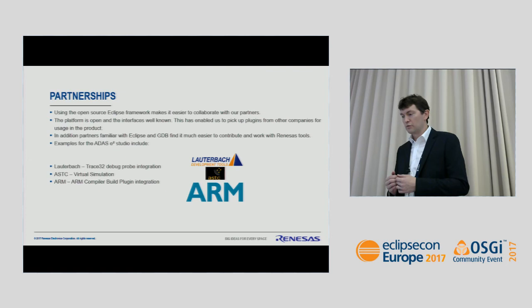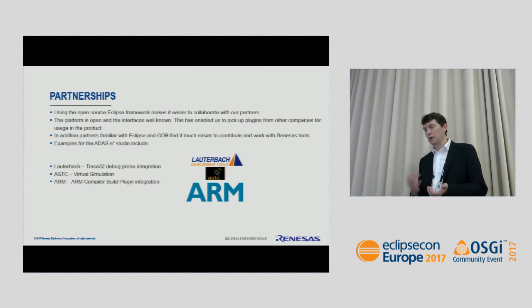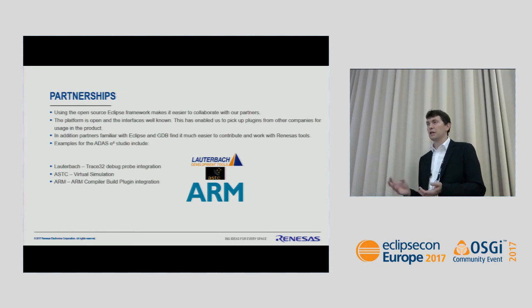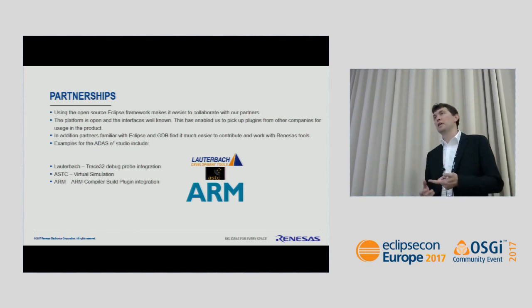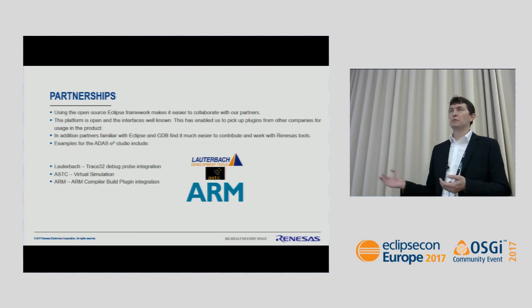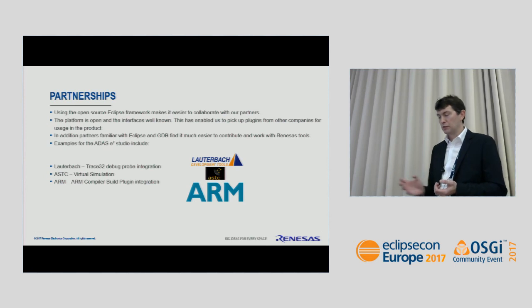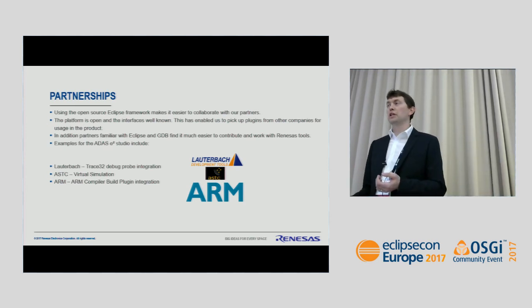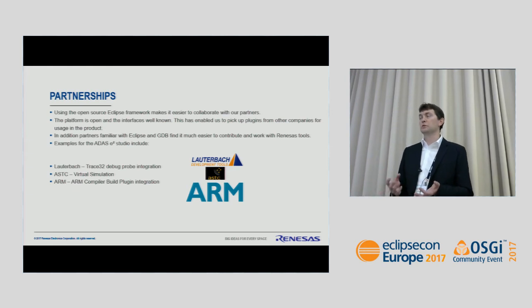So the Eclipse platform is open, and the interface is well known. It also means that we could pick up plugins from other companies without any effort at all. And other partners, because they understand, for example, Eclipse and GDB and so on, it's much easier for them to collaborate with us. We're talking the same language all the time. So, picking out 3 examples that were actually done for the ADAS E2 Studio product.